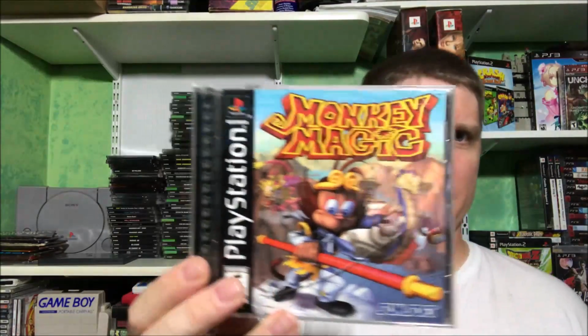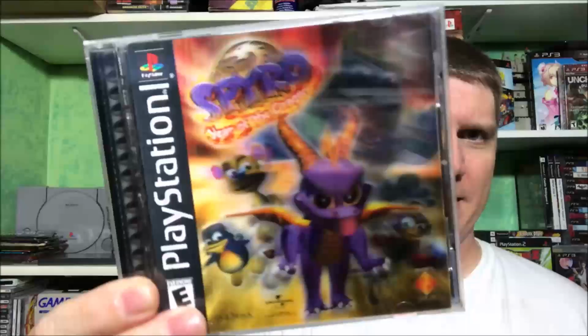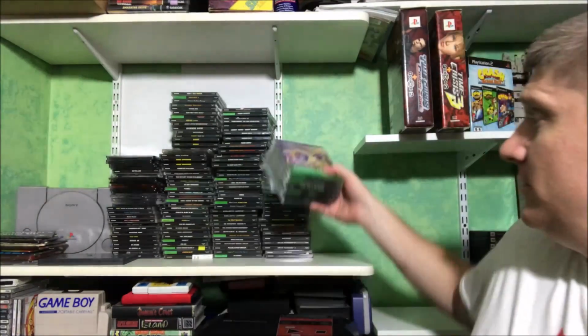Woo! All right, we got one more stack of games to get to, and then we get to the serious games. All right, we've got Monkey Magic, 2.5D platformer. Dino Crisis, did not like it. Jet Moto, got that from Slow CVC. Crash Warped with the lenticular cover. We've got Spyro Year of the Dragon, lenticular cover. Spyro Ripto's Rage. Spyro the Dragon. Throw them on the shelf.